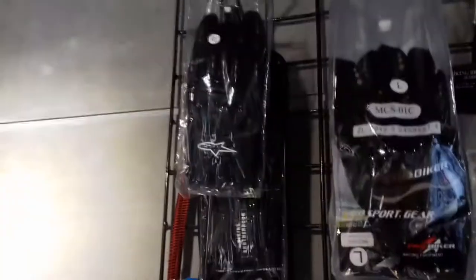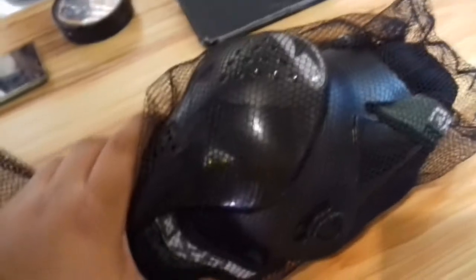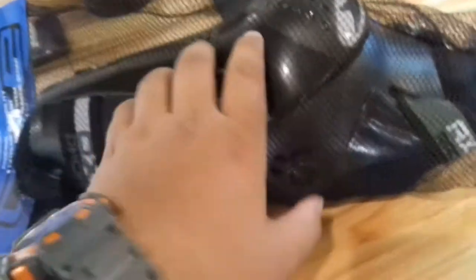Alpine Star gloves, pro bike gloves, mad bike gloves, there are tank pads, balaclava. I purchased these EXO riding knee guards. It's the best knee guard under the 1k range, so you can get this.